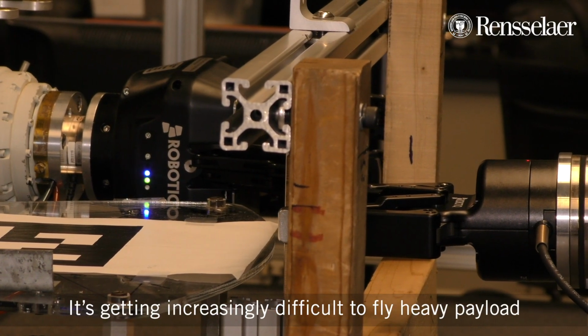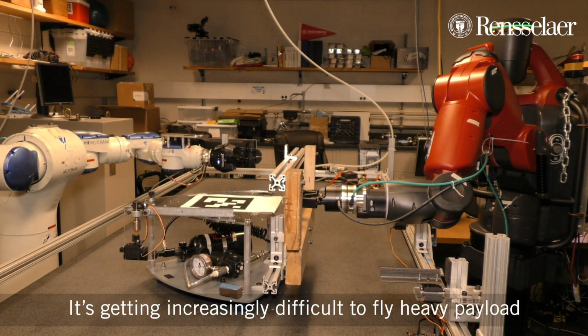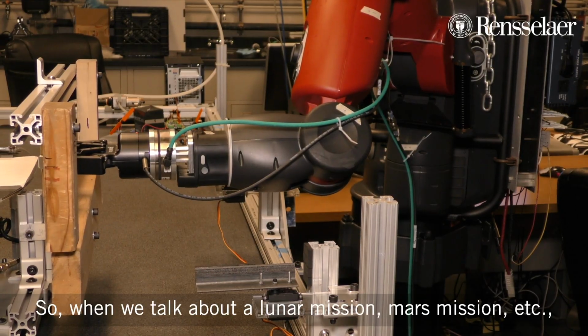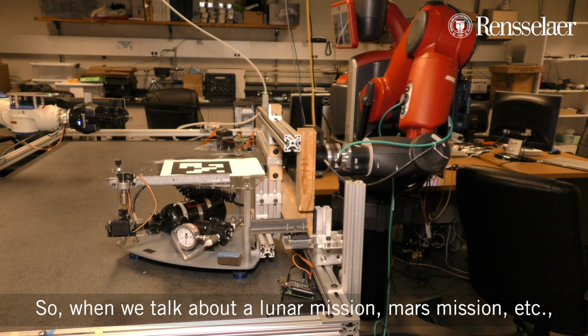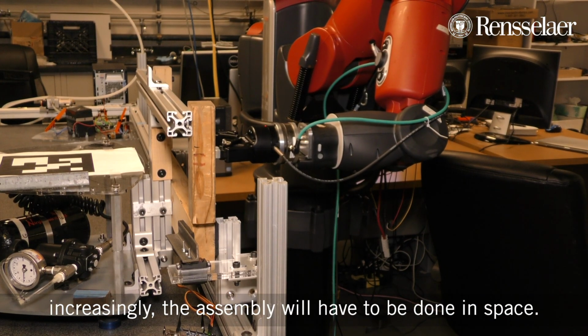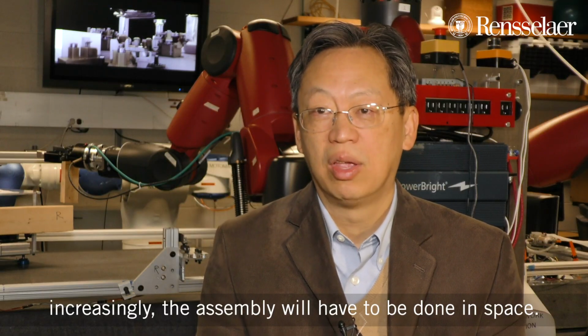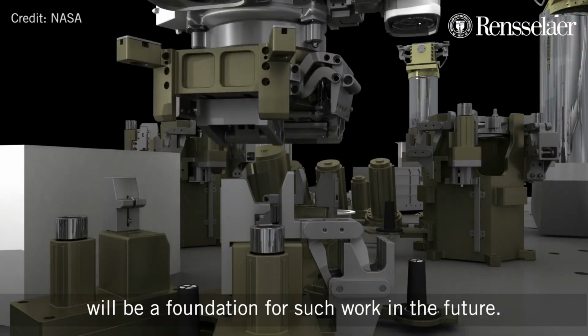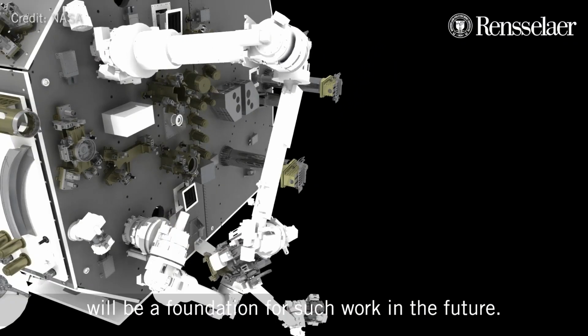It's getting increasingly difficult to fly heavy payloads into orbit. So when we talk about lunar missions, Mars missions, etc., increasingly the assembly will have to be done in space. So the kind of robotic technology we're developing now will be a foundation for such work in the future.